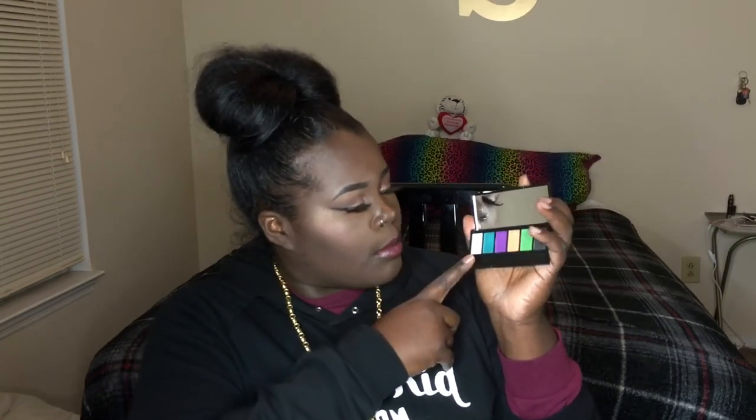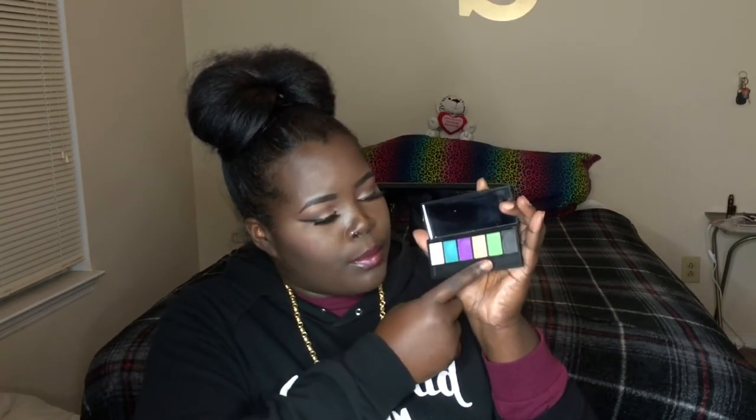And it comes with, do you see that mirror though? I'm loving this mirror for sure. I'm definitely gonna be getting a little wing liner popping with that. You know, might even apply my eyeshadow with that too. But it has these six beautiful colors. You have this shimmery white, blue, purple, peach, and green, and black. And I can go ahead and swatch those for you on my hand real quick.